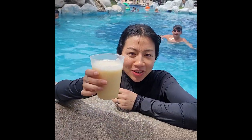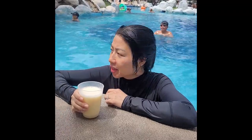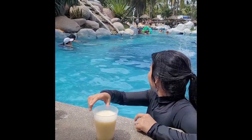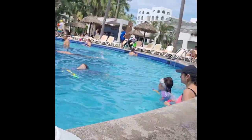Okay, so now we're drinking pina colada in the pool, one of the pools. This pool has a really small bar, but it's pretty good because it has iguanas. Look, there's an iguana over there, honey. Okay, I'll look for it. Yeah, there's an iguana over there. And then, yeah, it's pretty family friendly because the kids area is there.